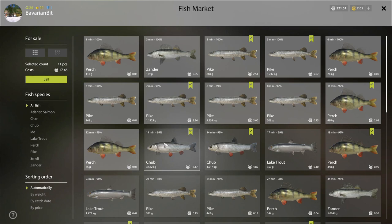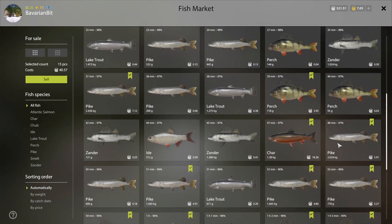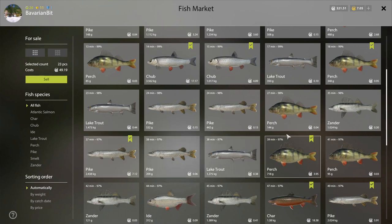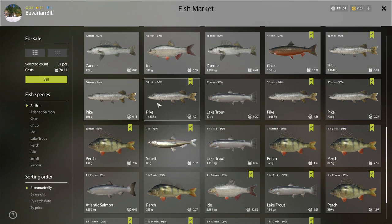Crap, 3.562 kg chub is 1717. 1.017 chub, 489, crap. 95 cents for a 348 gram perch. Oh, geez, we got a lot of fish. Crap, crap, crap, crap, crap. 2.438 kg pike, 712. Crap, 718 gram perch, 395. Crap. And the 1.38 kg char, 1838. 591 for 2 kg pike. Crap, a 1.683 pike is 491. Crap, 486 for a 1.665 kg pike.